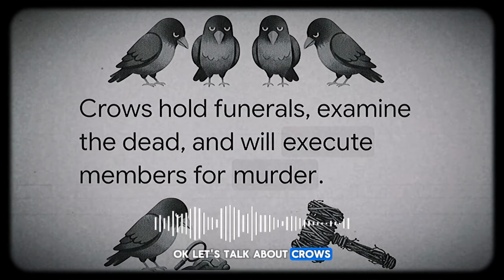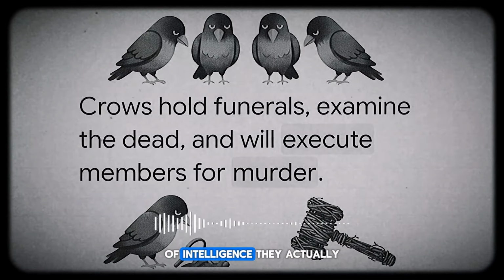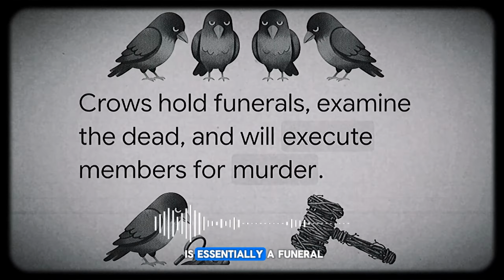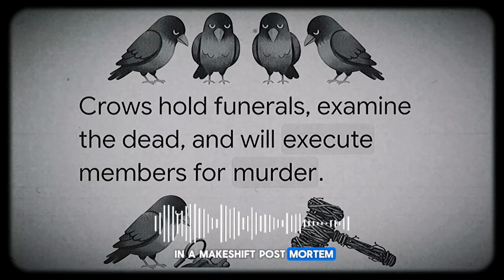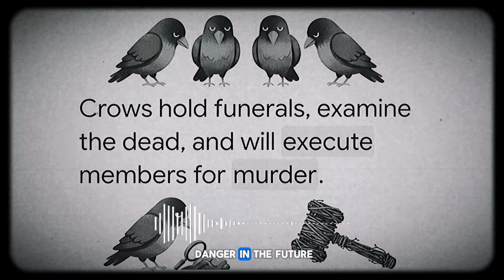Okay, let's talk about crows, because they completely challenge our entire definition of intelligence. They actually understand the concept of death. When a crow dies, the flock will gather around and hold what is essentially a funeral to mourn. But they also act like little detectives. They'll examine the body in a makeshift post-mortem to figure out what killed their friend, basically so they can avoid that exact same danger in the future.